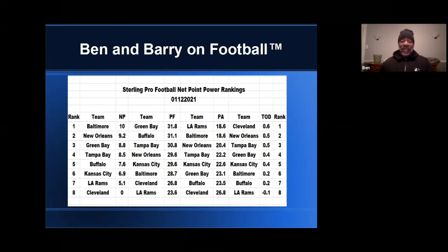You look at points against. The Rams are sitting at the top, the best scoring defense of the teams that are left. Oh, excuse me, they're tied with the Baltimore Ravens. As we expected at the beginning of the season, and it has held true all the way down to the postseason. But the surprising defense of the New Orleans Saints have only given up 20.4 points per game, and there's Tampa Bay sitting at 22.2. I don't know. Rams, Ravens, perhaps? No, I don't think so.